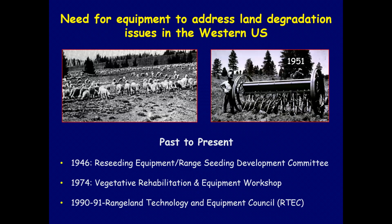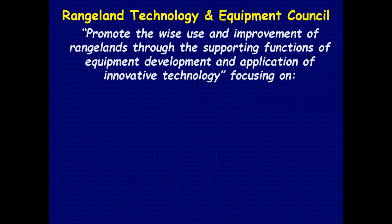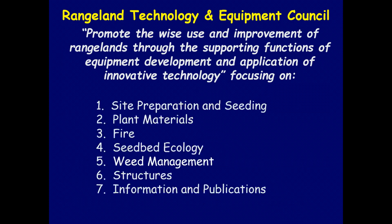I'm going to first just very briefly talk about the origin and evolution of RTEC. RTEC started in 1946 with the Forest Service, who looked at reseeding and equipment. And you can see in the upper 1951, that's one of the early Forest Service drills. But it evolved over time to the Vegetation Rehabilitation Equipment Workshop, and then finally back to the Rangeland Technology Equipment Council. And just real quickly, what our goal is, and then these are the areas that we've focused on over the years in RTEC in terms of our annual meetings.